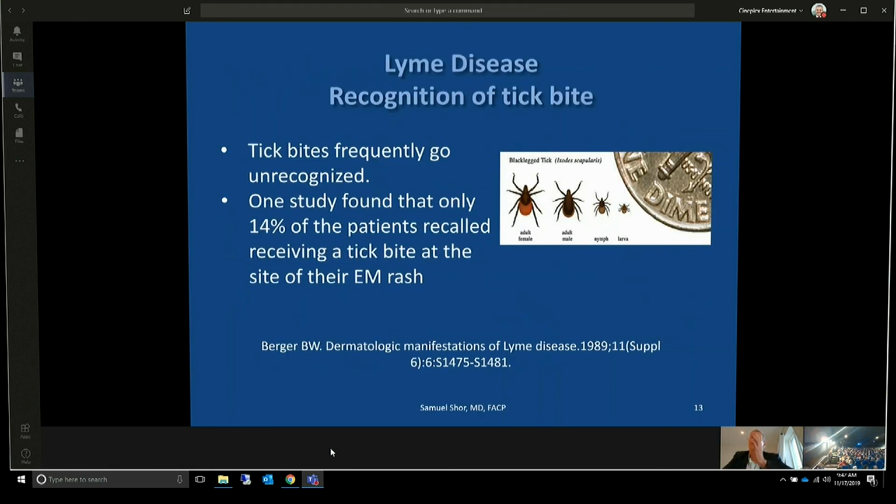Do we always recognize a tick? No, we don't. A tick the size of a sesame seed. I had a patient recently that came into the emergency room with a month of pain all over the place and fevers, and he had a big rash on his back. That's why he came to the emergency room. He was told, oh, you didn't see a tick, and he was sent out. Oh, by the way, that rash was too big to be a bullseye rash.